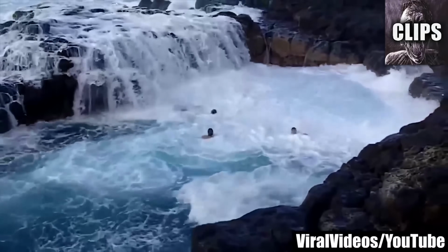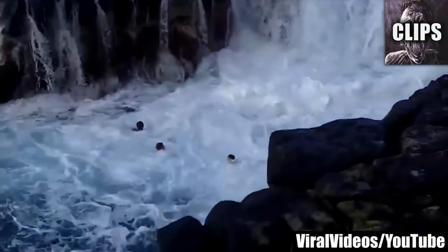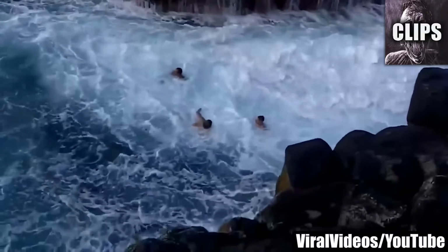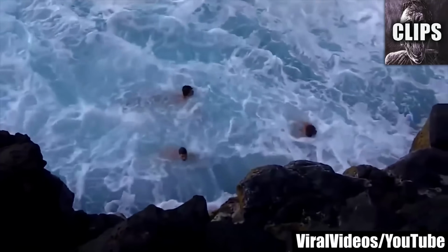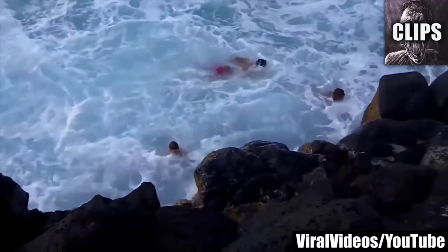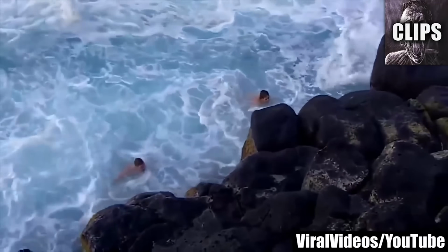The foaming sea thrashes inside the pool, while the men try to stay above board so that they don't drown. As they struggle to do so, they attempt to keep closer to each other, but the deadly pool is not having it. It tosses them around like they're 3 pieces of clothing in a washing machine.